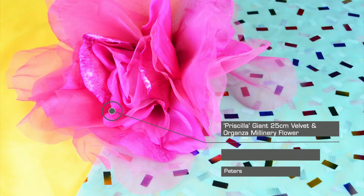So let me bring her up on the website. So this comes from the website. Priscilla is their largest and most flamboyant millinery flower. It's made of giant floaty organza and silk petals with velvet accent petals at the centre. They advise putting two together on a base or a headband for an instant statement hat. This is gorgeous. Oh my word.